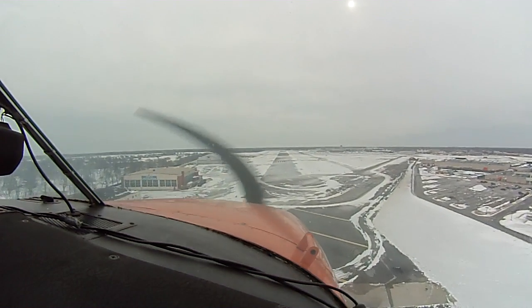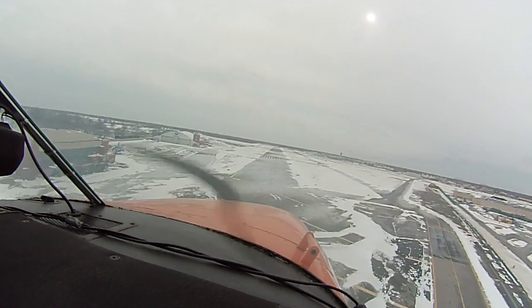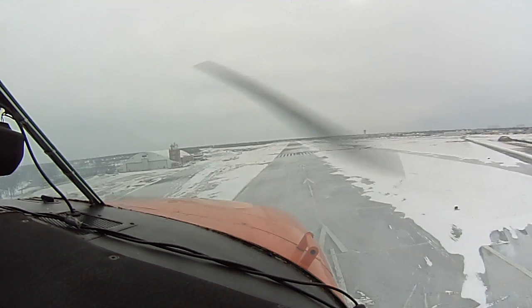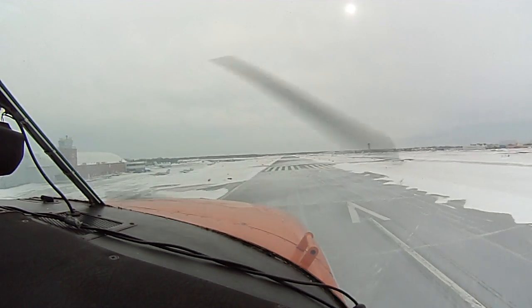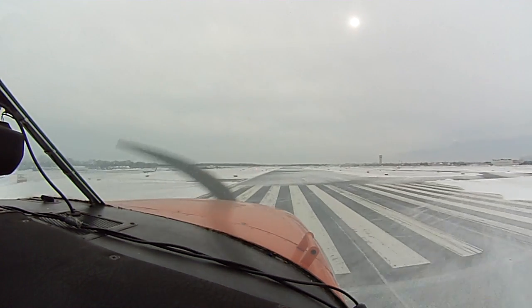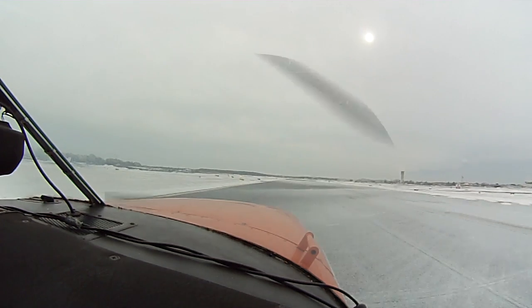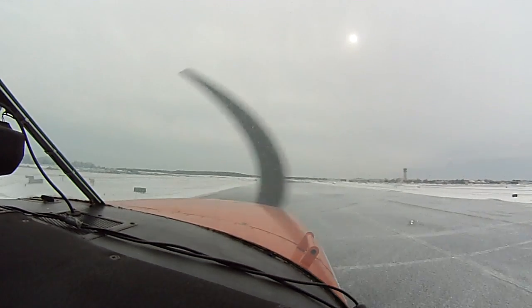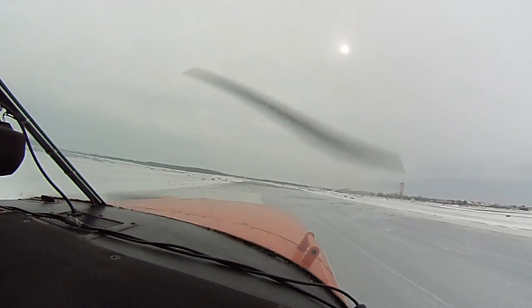A little bit to the left. Stay on the left side of the runway to minimize your crosswind component. Very nice. Keep that right aileron, opposite the crosswind now. Keep it up there, left rudder. Hold it right there. Alright, too much crosswind. Full power, full power.